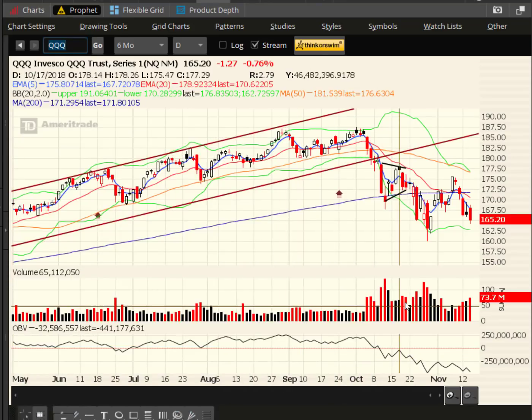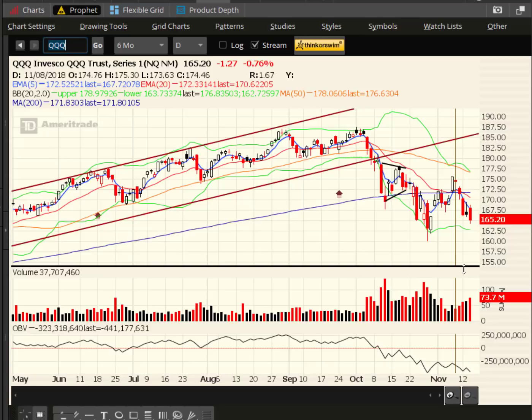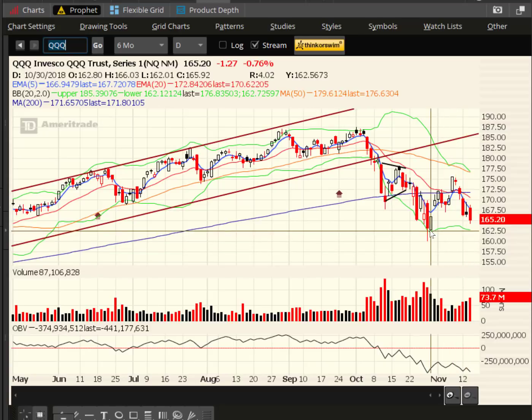We'll kick off here with the Qs. They were down 0.76%. They had a pickup in volume as well. The target right now is 162.50. That's where I want to put alerts. That was basically the close from the 29th and the open on the 30th. If we get below there on a closing basis, bad news. That could open up potentially another round of selling pressure.